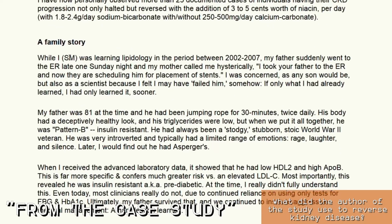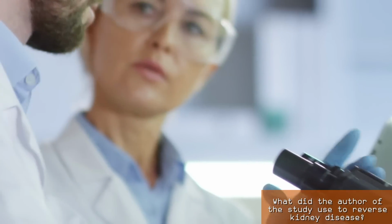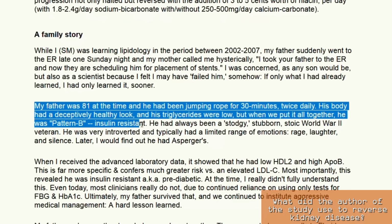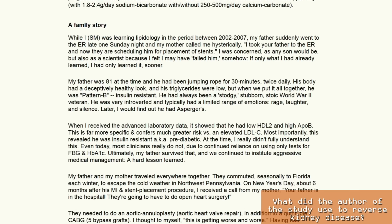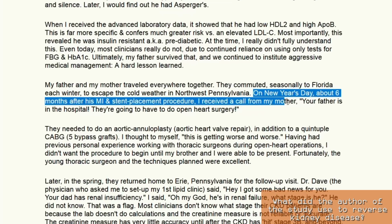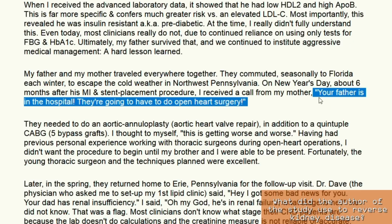While I, Stephen McConnell, was learning lipidology in the period between 2002 to 2007, my father suddenly went to the ER late one Sunday night and my mother called me hysterically. I took your father to the ER and now they are scheduling him for placement for stents. I was concerned. My father was 81 at the time and he had been jumping rope for 30 minutes twice daily. His body had a deceptively healthy look and his triglycerides were low. But when we put it all together, he was pattern B, insulin resistant. On New Year's Day, about 6 months after his MI and stent placement procedure, I received a call from my mother. Your father is in the hospital. They're going to have to do open heart surgery.